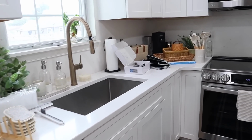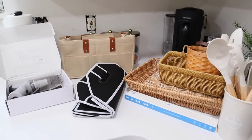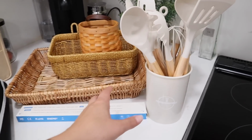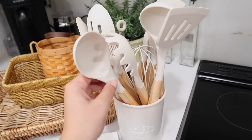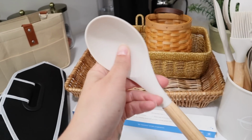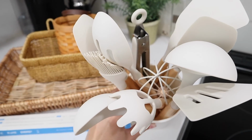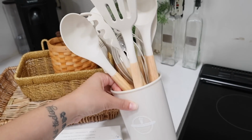So I have everything out on the counters, and I'm going to start over here because these are not going to be used in today's video, but I'm so excited about them. I am pumped for this cooking utensil set. I think there are 16 pieces in here, and it's got this soft touch material on the top and then wooden handles. They are gorgeous, and there are so many of them. I can't believe how much you get for how little you pay.